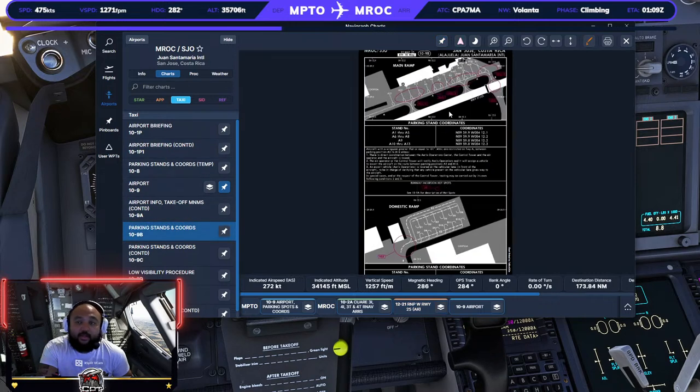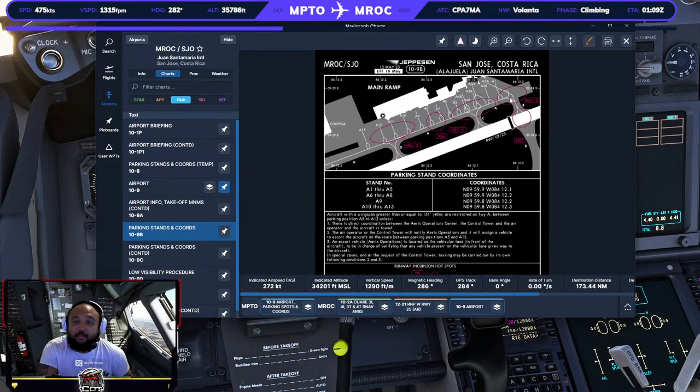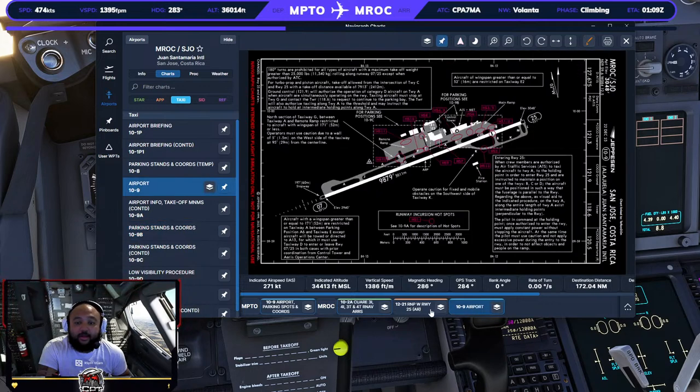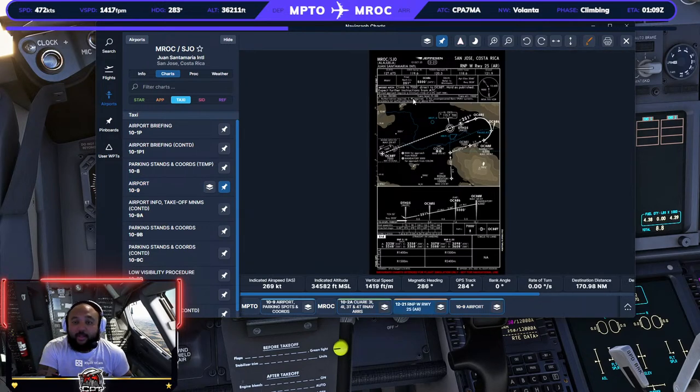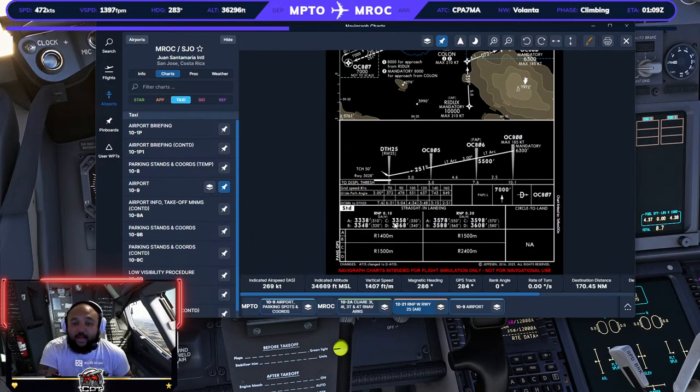Parking stands. Oh, look at them hotspots. I should just make one big box. Like, oh no. Don't confuse me. Let's take Alpha 9, shall we? We're on 9,879. Cool. And lastly, what we should take a gander at is we are a Category C airplane.